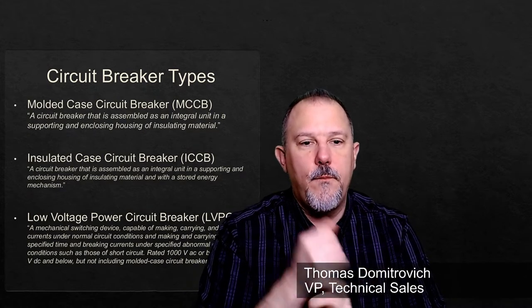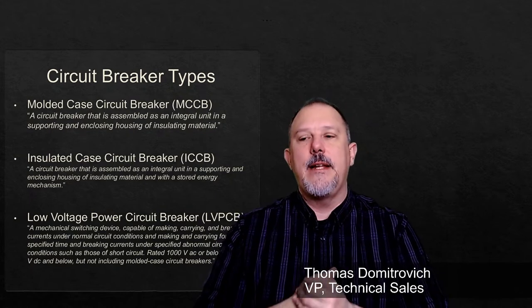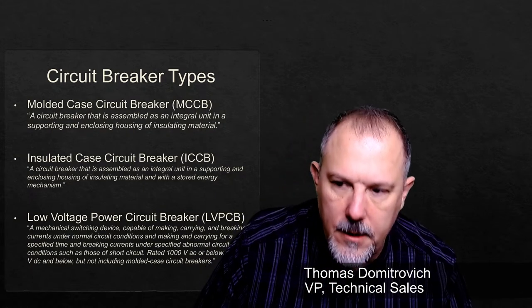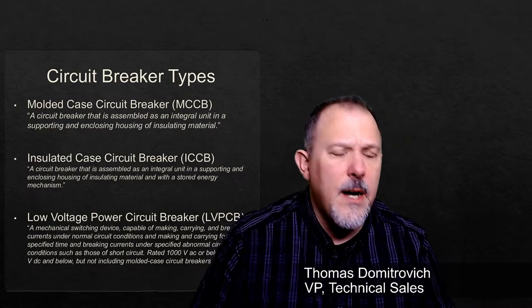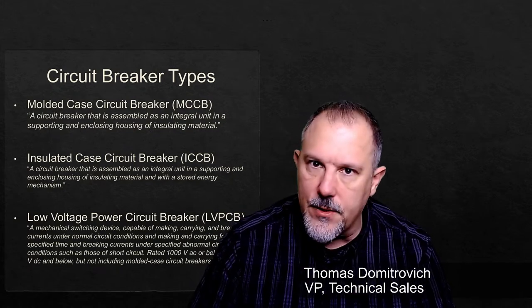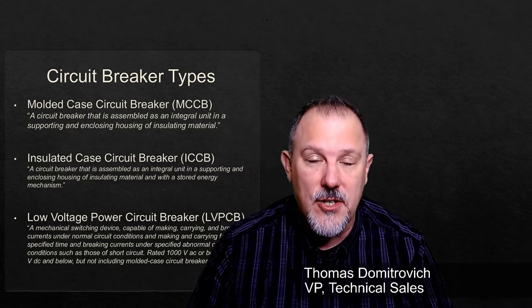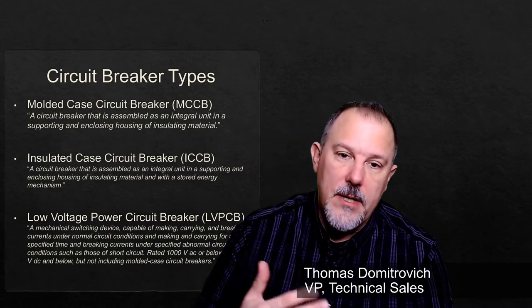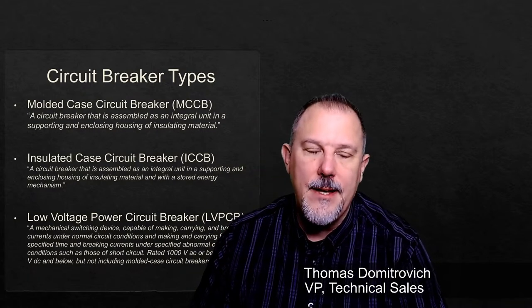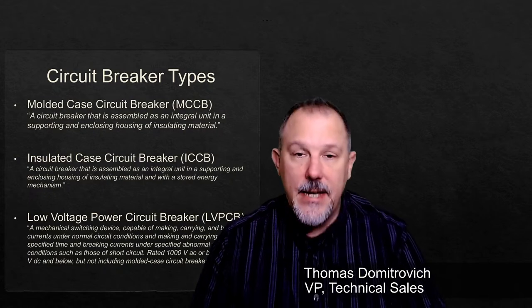Now, here's where I give you a circuit breaker that is assembled as an integral unit and supporting an enclosed housing. I believe I got this insulated definition out of the IEEE Blue Book, which is on circuit breakers. They added some definitions. You won't find a definition of an insulated case circuit breaker in any UL standard. You're going to find it in the National Electrical Code, because when we start talking about reconditioning of equipment, we put insulated case circuit breaker in there. And we also put insulated case circuit breaker in NFPA 70B. I just cringe when we do that because we all know an insulated case circuit breaker is a molded case circuit breaker.